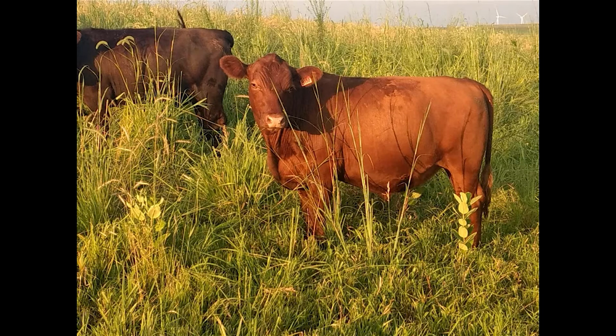I think that's because there's actually a lot of volunteer orchard grass out there as well. It probably seemed a lot more familiar to them. Whereas if it's 6 foot tall, extremely rank, those native grasses, some of those are actually hard to break off with their hand. They're so tough. I think that's a big learning curve for them.